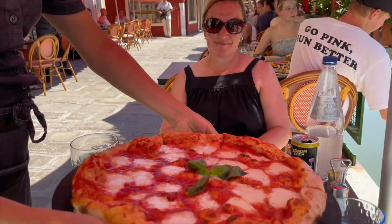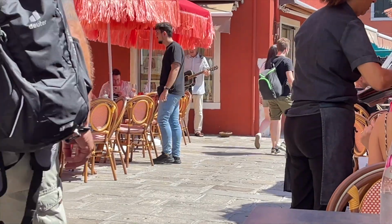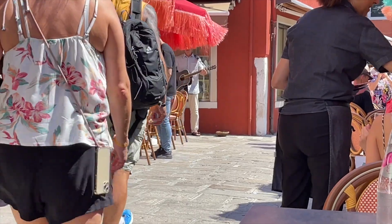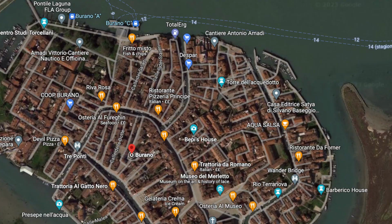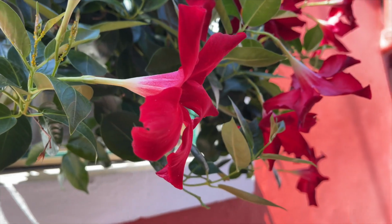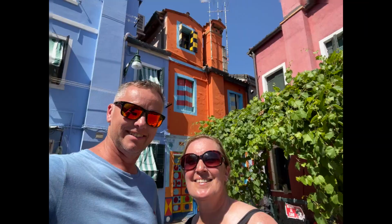And this is where we had this gorgeous pizza. That was a really nice restaurant. Even got the guy playing to you on his guitar, look. And not a bad price. Bepi's house, this is the one that everybody seems to go on about. I don't quite understand it, it's just a funny looking house with a bit of paint on it.